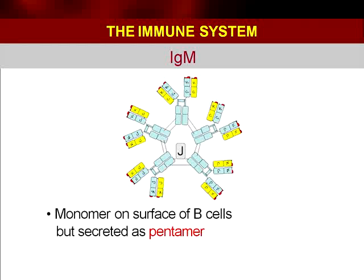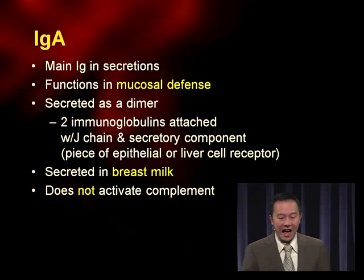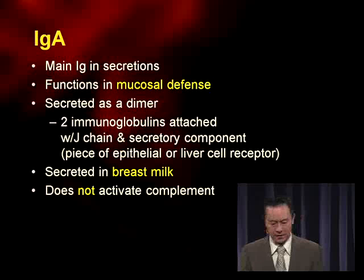All right, IgA. Now, IgA is the main antibody in secretions, and it's important for mucosal defense. It's secreted as a dimer. There are 2 immunoglobulins attached with a J chain and a secretory component, which is derived from the epithelial cell receptor. And it's the main antibody found in breast milk. And it does not activate complement.